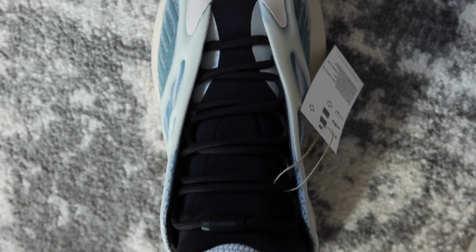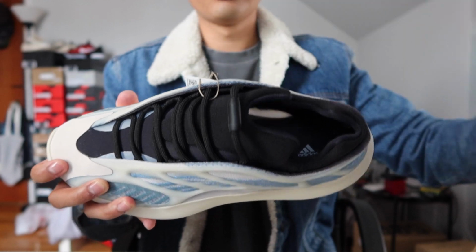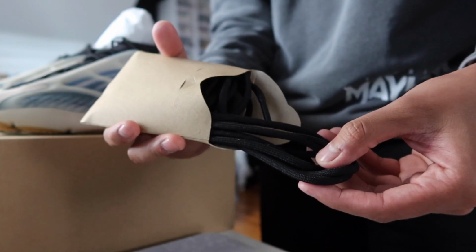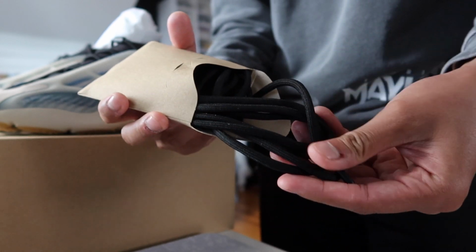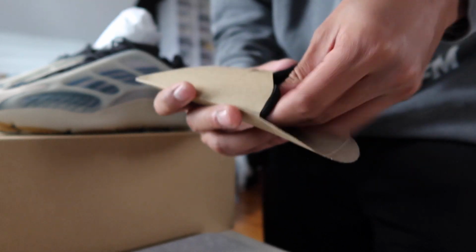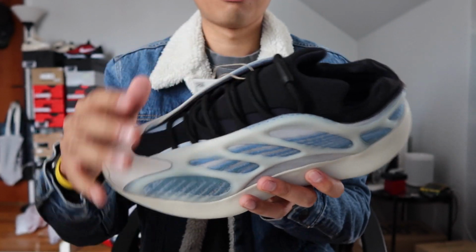You could see it on both the Azareth and the Kyanites that there are no places to tie your shoes. It's all sort of connected by this one elastic piece. If that isn't for you, they come with an extra set of laces that you can tie, but the only way to get this sort of infinity lacing system off is if you cut it. So I don't know if that's what you guys want to do. Personally, I kind of like the idea of having these as a slip-on shoe and keeping these factory laces on them.